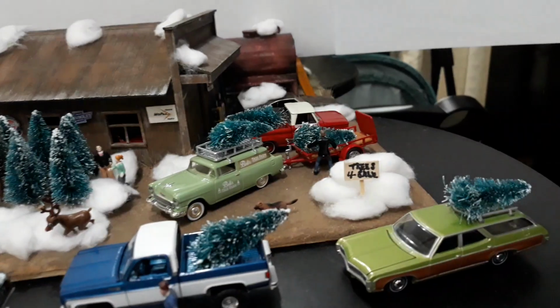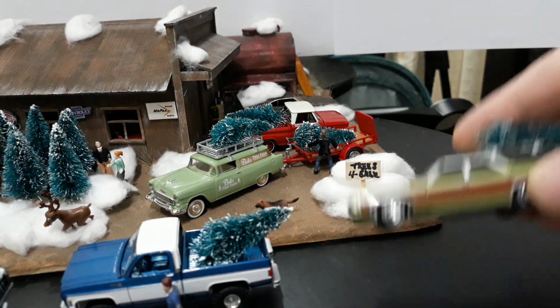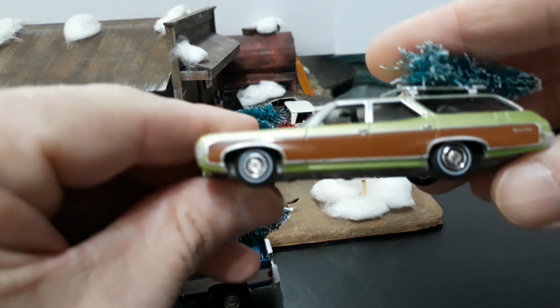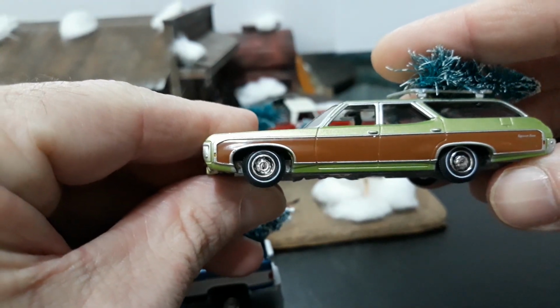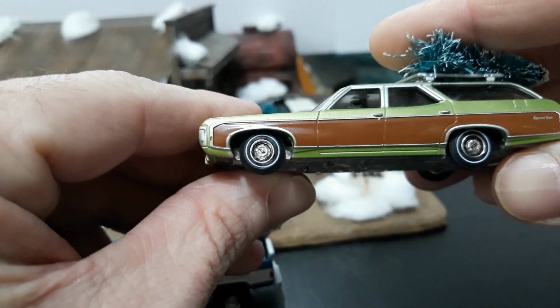Then over here we have a wagon. I couldn't help but put the wagon in here because it just looks cool with the Christmas tree on top of the 69 Chevy Kingswood Estate. And this is a good one to have in the video. This is Autoworld's first 69 Chevy, the first release. Actually, there was this one.